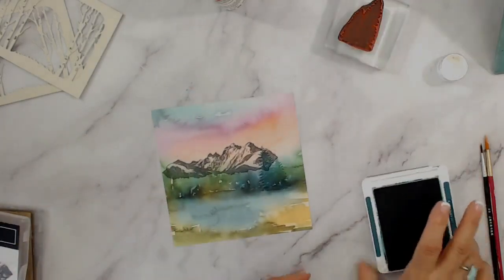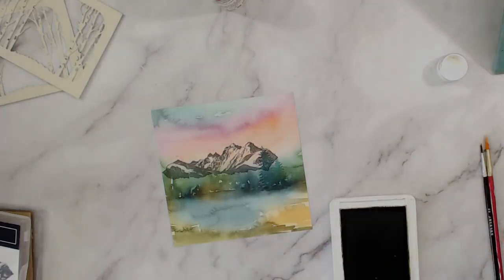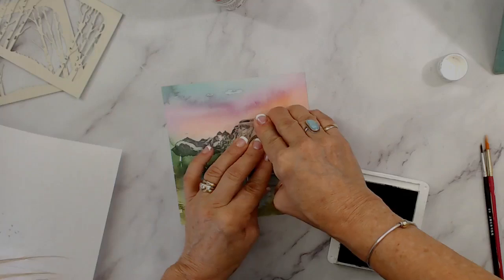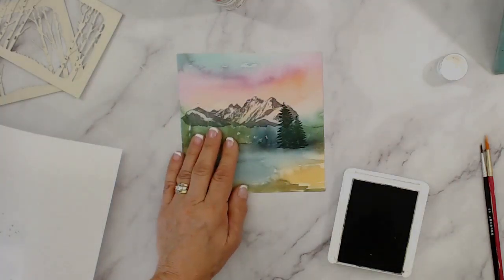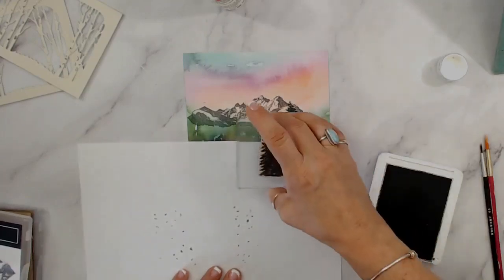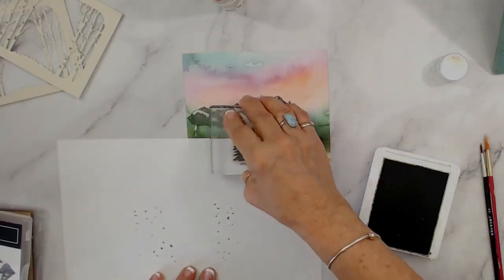You know what? That's not dark enough. I'm going to go ahead with Mossy Meadow. So let me wash this, and I'm going to put some trees with Mossy Meadow right on top of this here. Even if it's off a bit, it's just going to give a shadow. See? Boom. Now, I don't want all big trees like that, so I'm going to come here. See, I got little trees now.